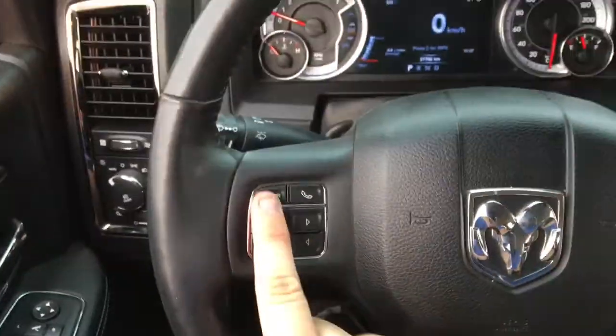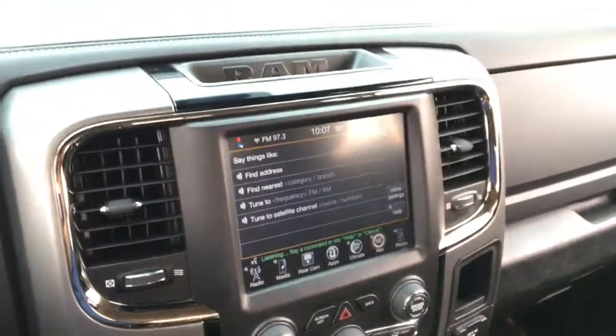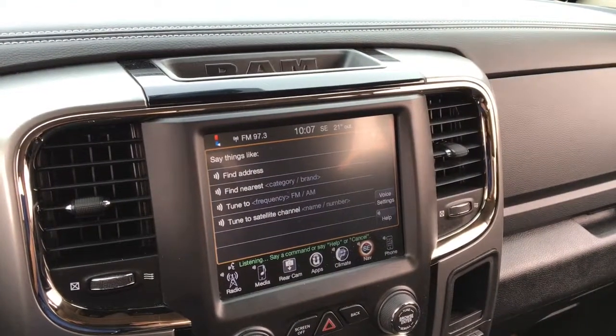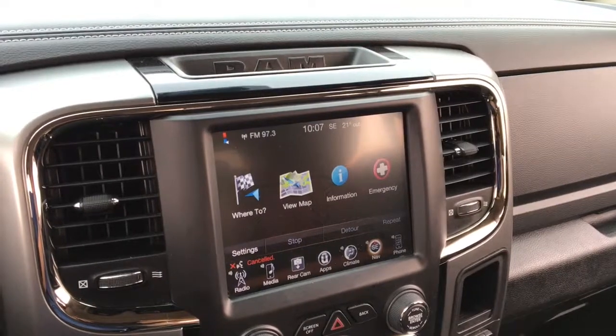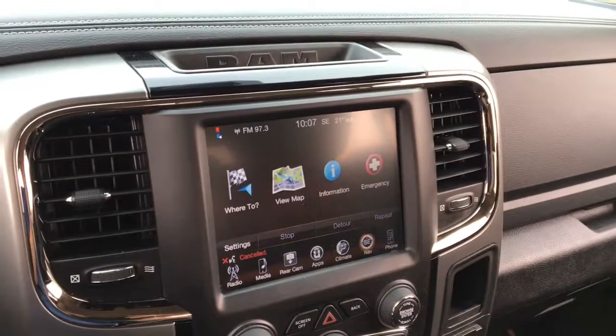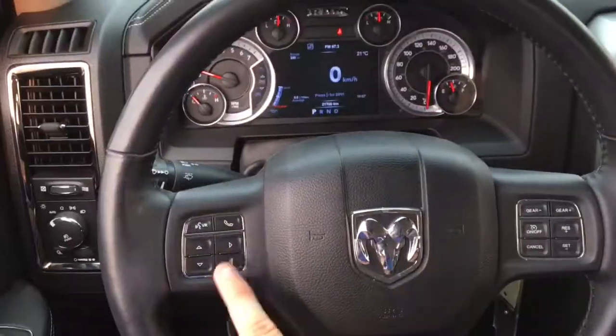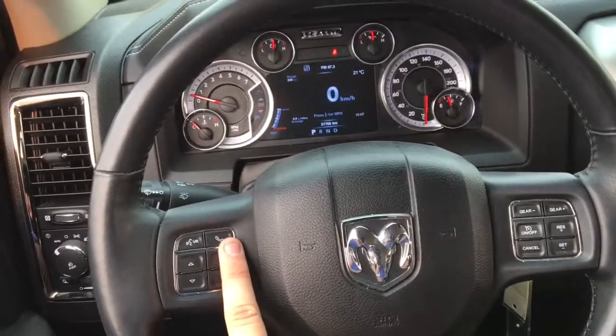This does have voice recognition. Cancel. Using voice recognition, you can tell the GPS navigation to find a place for you, which is super cool. And if a call comes through Bluetooth, you can answer the call by pressing that button right there.